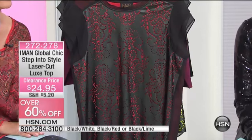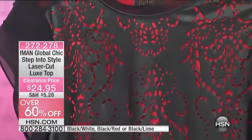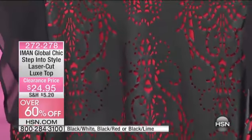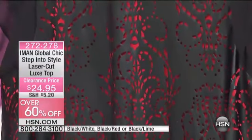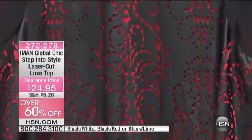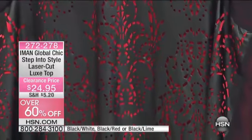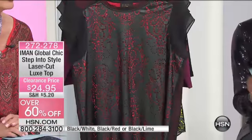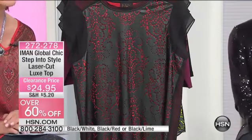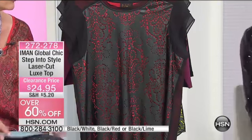It is. Oh my goodness, it has that faux leather, that has that beautiful red chiffon knit, which is really lightweight, that kind of peeks through the lovely detail. Oh my goodness, I love this so much. For $24.95, this is number 272,278. This is 60% off. Oh my goodness, let's go through the colors.